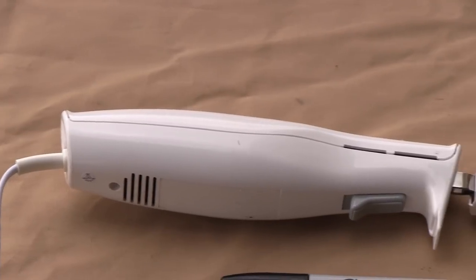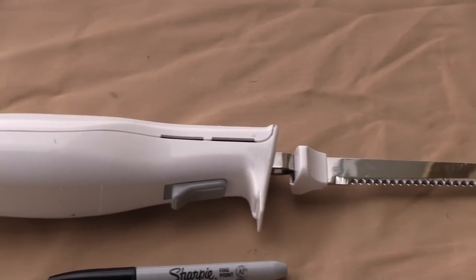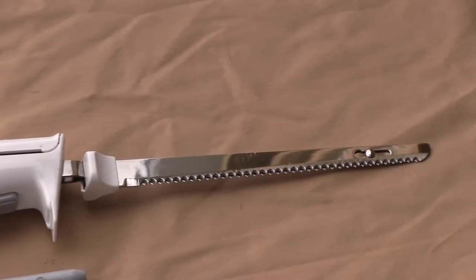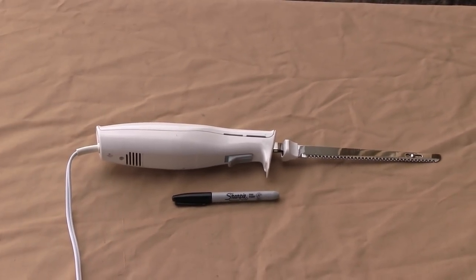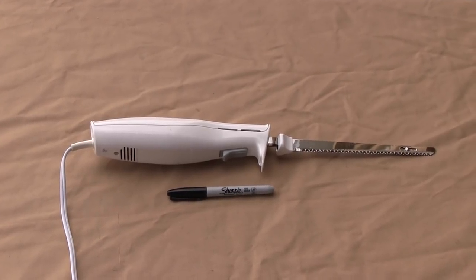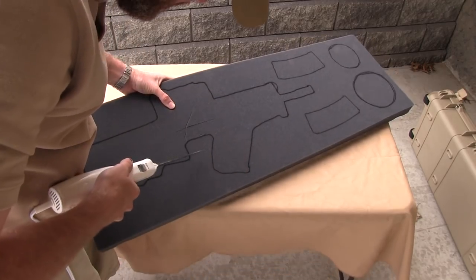Once you have the outlines traced, you'll want to use either a very sharp knife such as an X-Acto knife, or as I prefer, an electric knife. These can be purchased from Amazon.com for as little as $20, and they make the cutting much easier. Now comes the fun part, and the hard part.